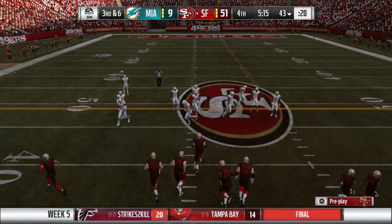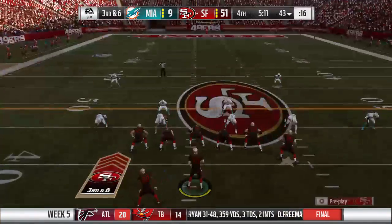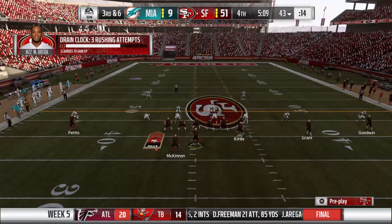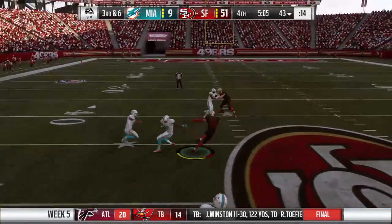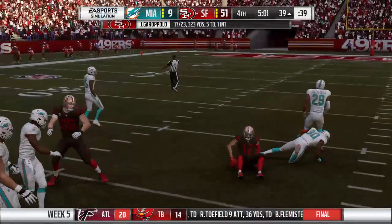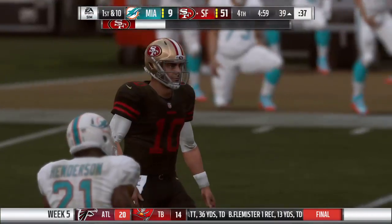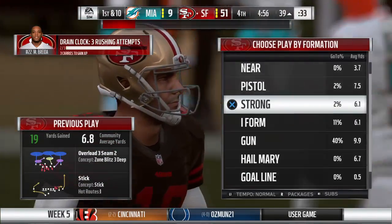The Niners on 3rd down, 2 for 5 to this point. This will be 3rd and 6. Working from the gun, Garoppolo. Open man is pass. It's complete. And they'll get him down as he's inside the 40. He's been big. 2 touchdowns earlier. Now he's got a first down here.